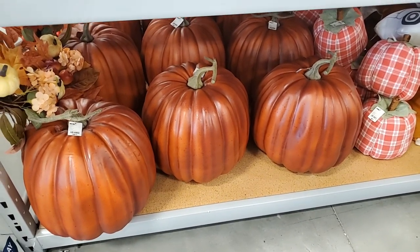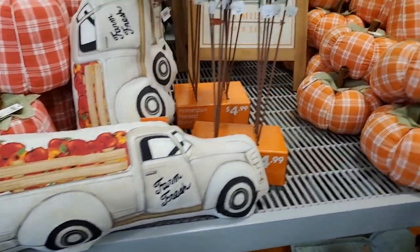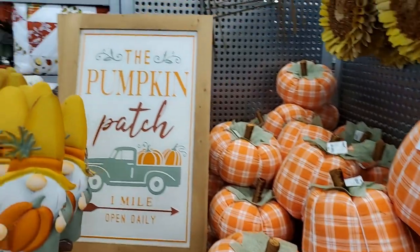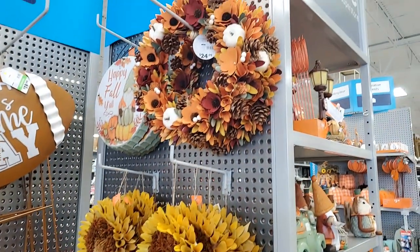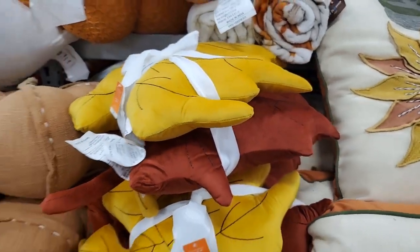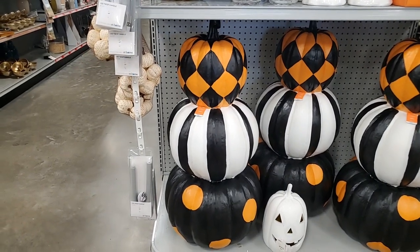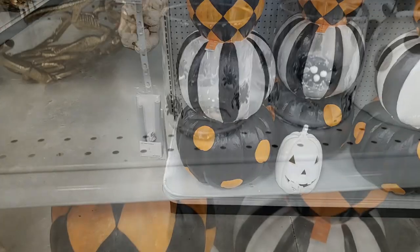Very, very pretty. And then here's some of the fall things. These are on my last video, but I'm just going to show an overview. The prices will all be on my last video, unless it's something new. $24.99 for that. This pack of leaf pillows, it's two huge leaves. Very pretty, $20 for that. I think these would be so pretty by your doorway, $119.99. So pretty.